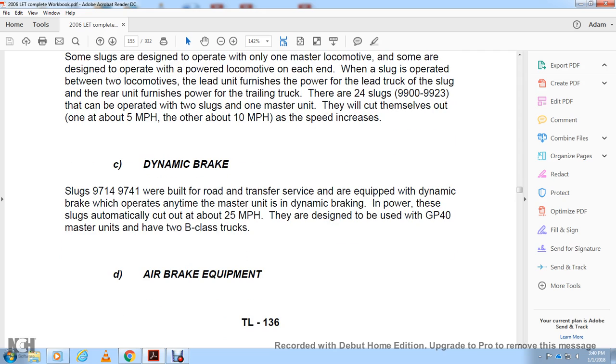Dynamic brake. The slugs 9714 and 9741 were built with a road and transfer service with a dynamic brake that can be operated at any time with a master unit with dynamic braking. The power of these slugs automatically cuts out at about 25 miles an hour. They are designed to be used with the GP40 master units and have 2B class trucks.